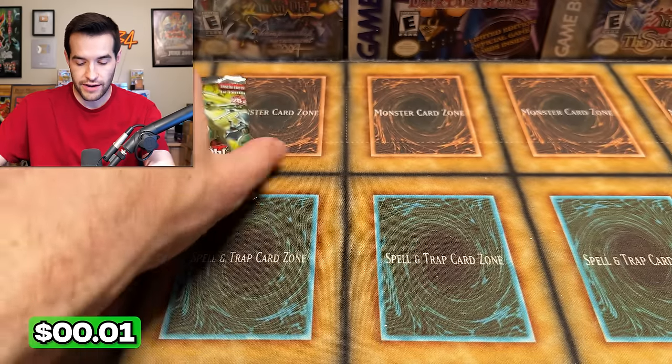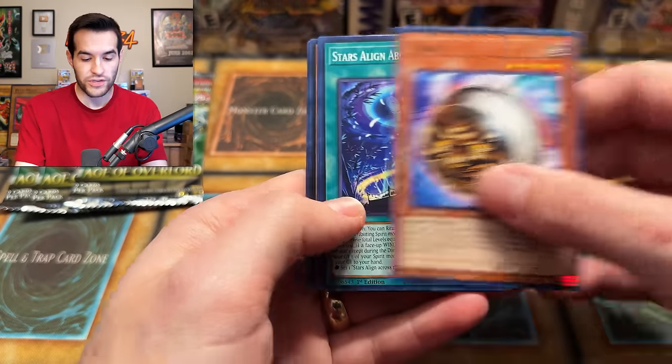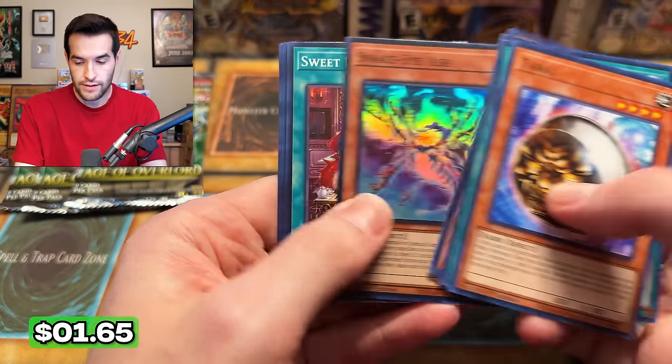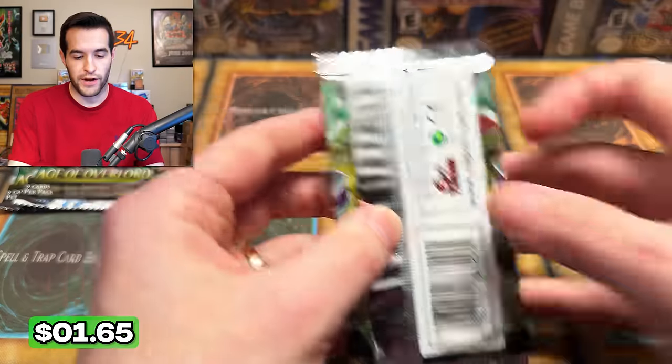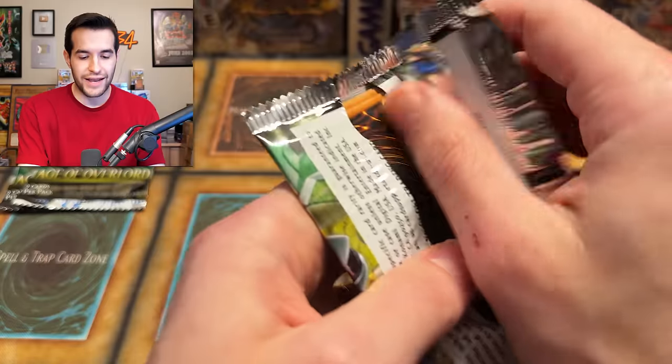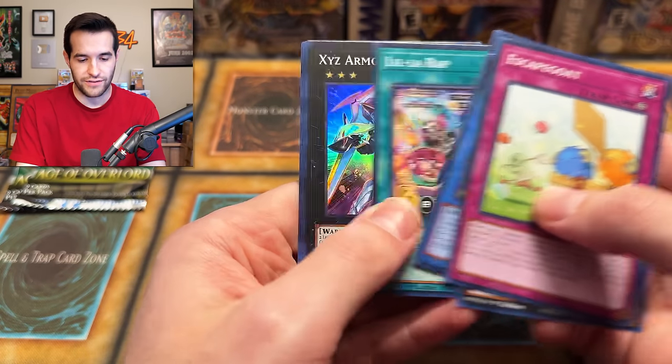It's just a solid set. Some good archetype stuff in here. So it's always nice to have a core set that does really well like this. And I'm a big fan of nice sets because obviously it's better for everybody if the sets are good. Whether you're buying, selling, playing, whatever you're doing with the set, it's just good for the set to be good. It just makes sense. The set sucks, nobody's happy.